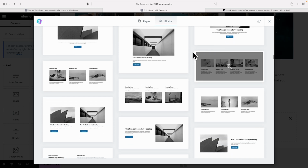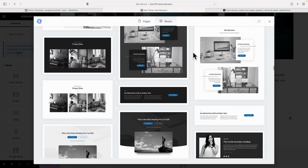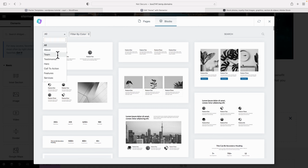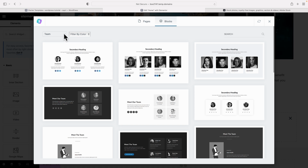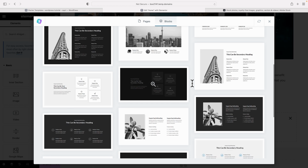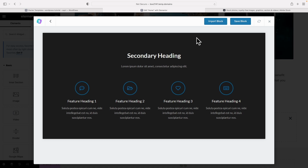So let's say we wanted to add in like a benefit section here. So I'm just going to go ahead and choose something that I think works the best. And by the way, you can filter through these. If you go up top, there's all these different categories, right? About sections or team sections. There's nothing here for benefits, so either features or services work pretty well for that. But just play around, look through all of them, see what fits your content the best layout-wise. So I'll click on features, and I'm just going to try to find something that I think works the best. And I think this one right here is good. So it's going to show you a little preview. Then I'm going to click on import block.